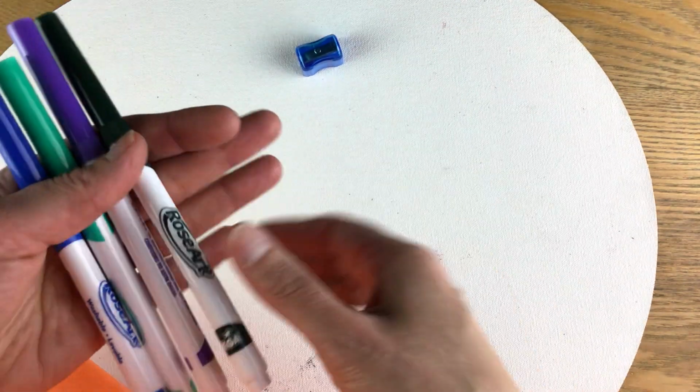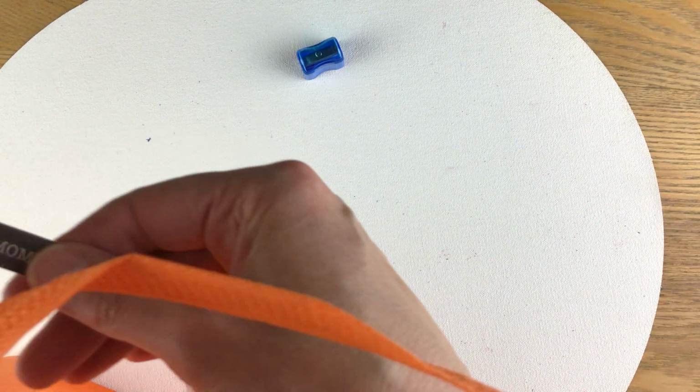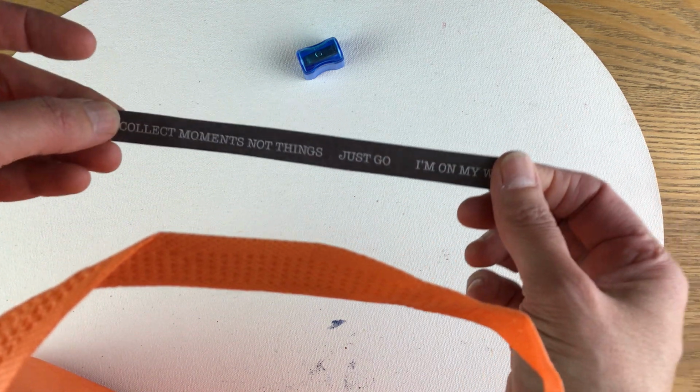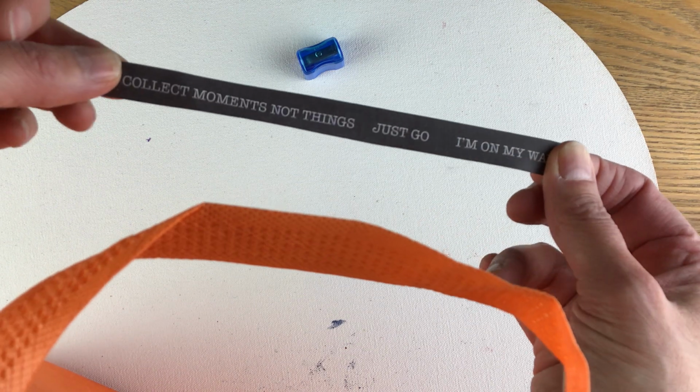Other kinds of interesting paper. We have markers. And yours may be different colors. Again, each of these bags is sort of a little bit different. And you have some positive sayings in your bag. So if you weren't sure what kind of positivity you might like to put onto your poster, I've added some for you to just cut these up and glue these down to your posters.